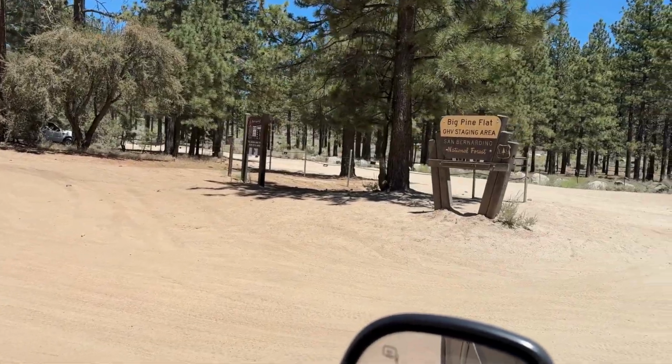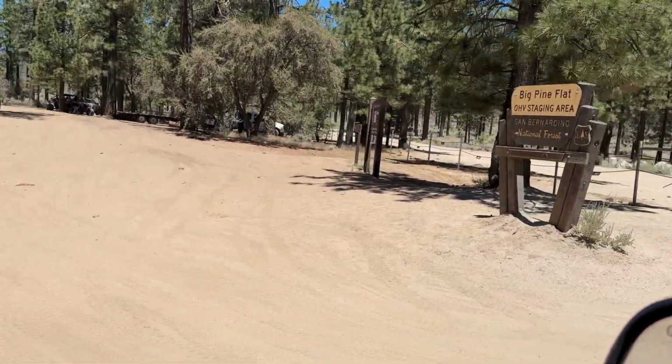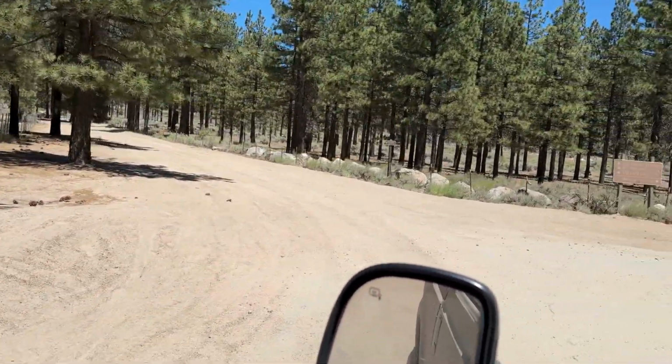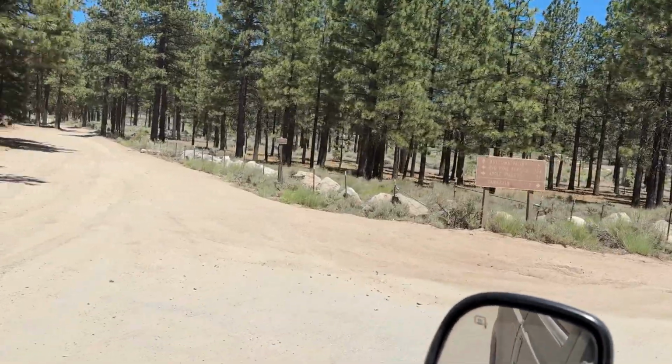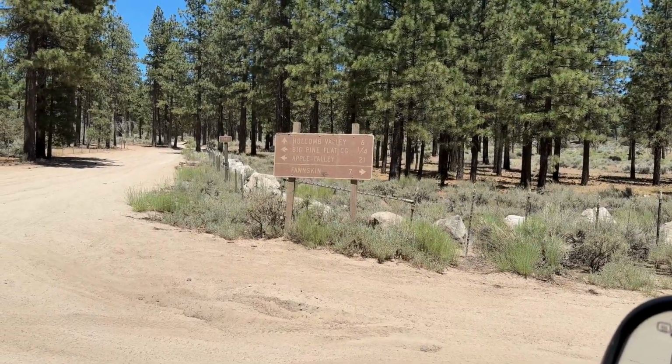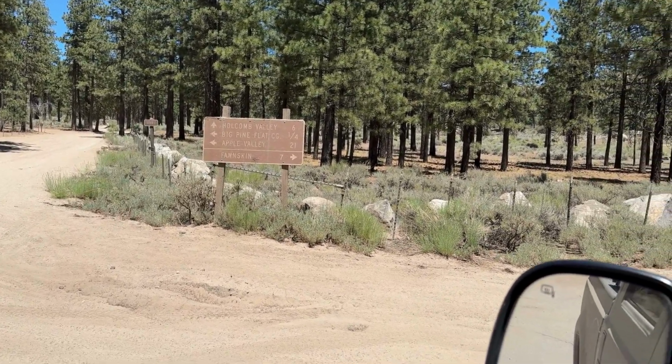It's an off-road staging area up here. Come if you're going to be bringing your side-by-sides. And we're going back down to Fawnskin. So we just finished the trail, maybe a little longer than I was planning today, but it's good. It was fun. Dropped down in Fawnskin now.